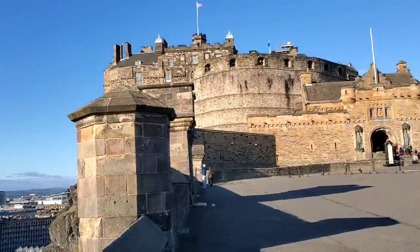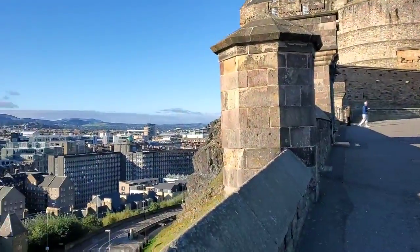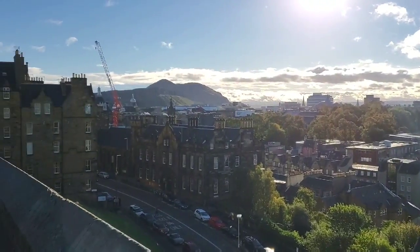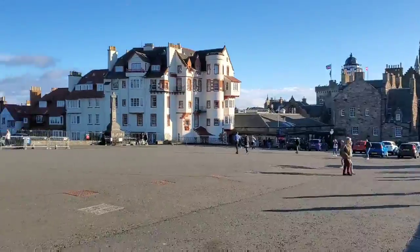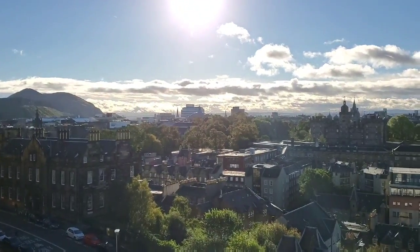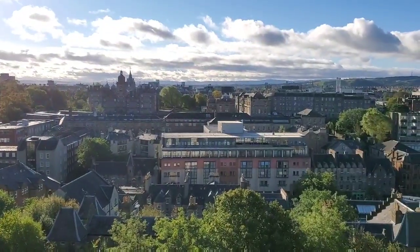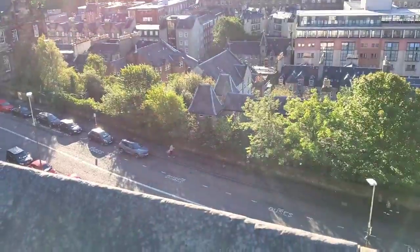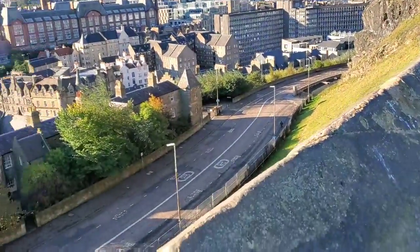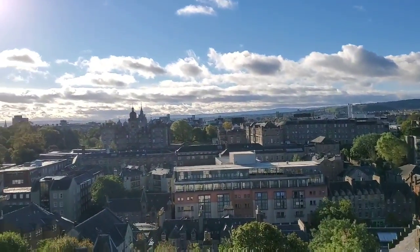Okay. Here we are at Edinburgh Castle, getting ready to go in. There's our group, but I figured I'd give you a view of Edinburgh City from the top of the castle. Beautiful sunny morning for a change. I'm being blinded by the sun right now, so I'm not sure what I'm getting. I'll try to pan down. That is the view of the city from the top of the castle.